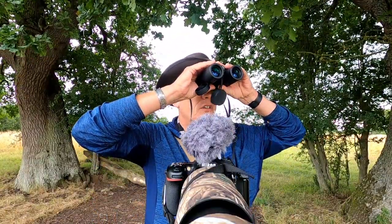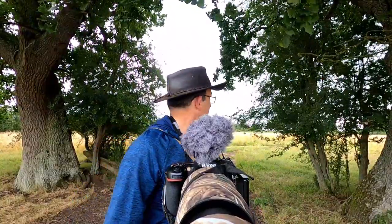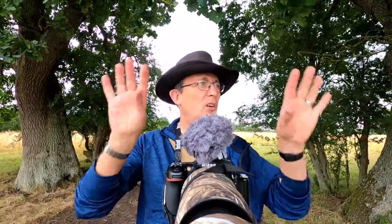I was expecting this. You knew there was something about that gnarly old tree up there, and they have landed in that tree. Absolutely wonderful. So probably hear the wind is coming in. So I'm going to cut it short here. I'm going to concentrate on this. Any images you see or footage of the kestrels will be taken.